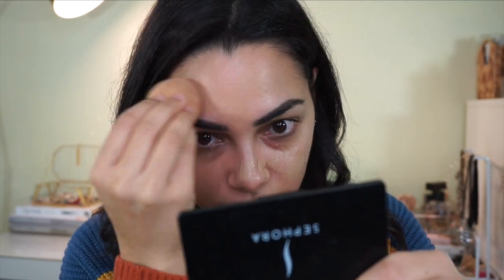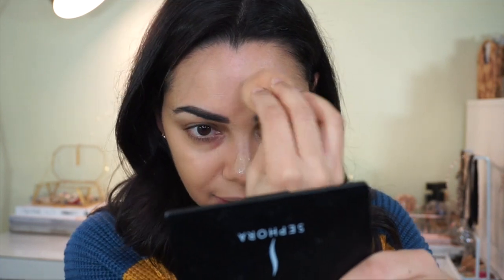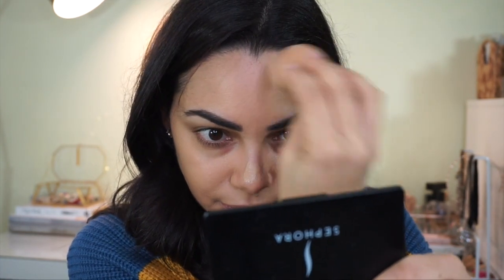It definitely feels very matte on the skin. And I have dry skin, so we will see if this works for my skin or not. Alright, so that's one coat, and I think that's all I'm going to put on. But it feels really nice. It does have a powdery finish. So it does feel powdery on the skin.